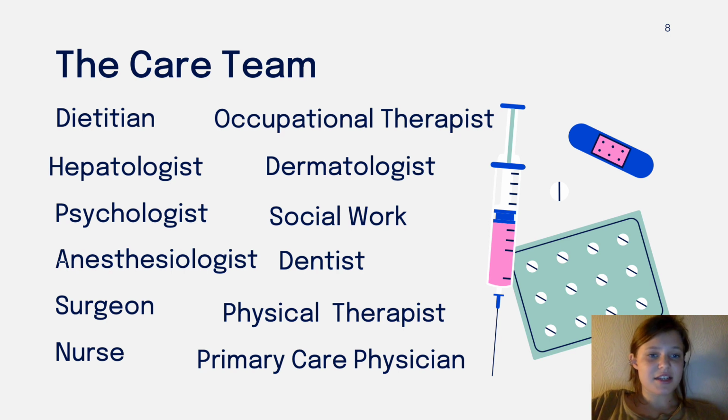Another important member of the care team that we might not think about is a dentist. So after a transplant, patients are at increased risks of dental caries, periodontal lesions, and oral fungal infections. So a dentist is going to be pretty essential in helping prevent and treat these complications.